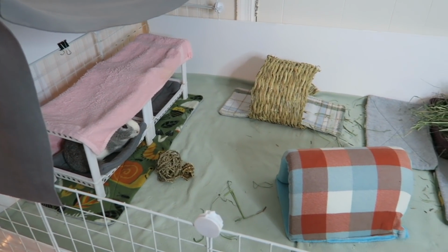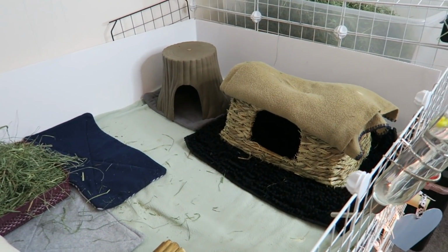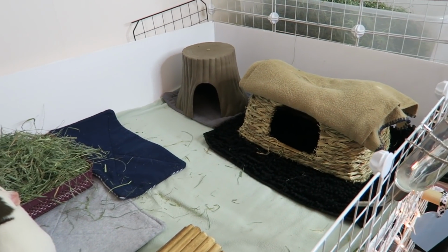All right, so there is their cage, all nice and fresh. Just gave them some fresh hay. I just added that house actually because they didn't have that before, but that was really, really simple. I think that was the most simple cage that I cleaned all night.